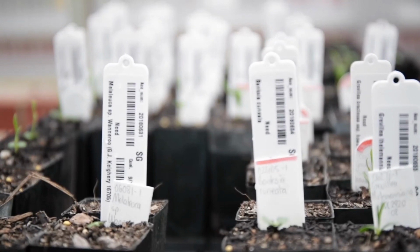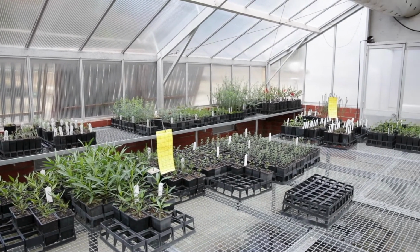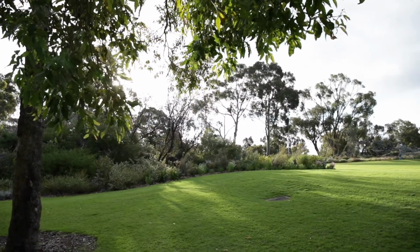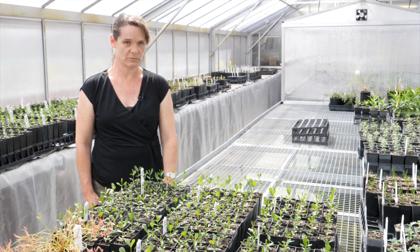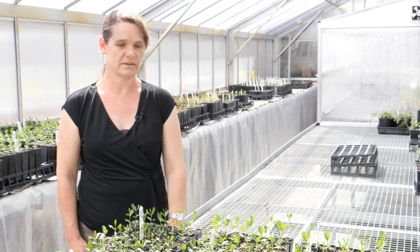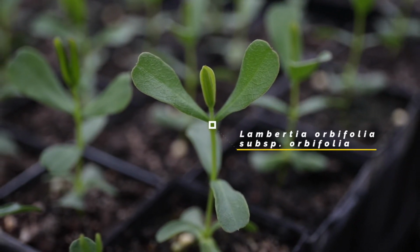So at the Kings Park Nursery they grow seedlings for a variety of purposes, to put into the gardens here at Botanic Gardens, and also for restoration work and for translocations of threatened plants. So here we have some seedlings that we've been growing as part of our study with the Threatened Species and Recovery Hub. These are Lambertias. They're a threatened species that occur in the southwest of Western Australia, and we'll use these to do a genetics study, and then they'll actually be planted out into a translocation site.